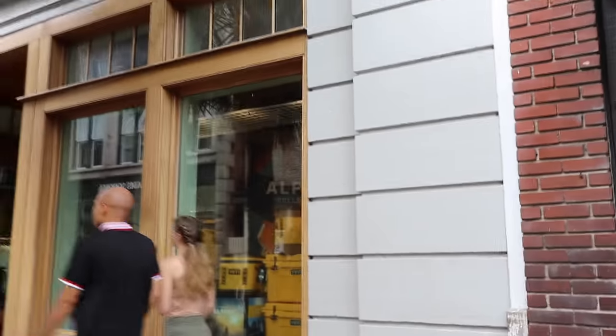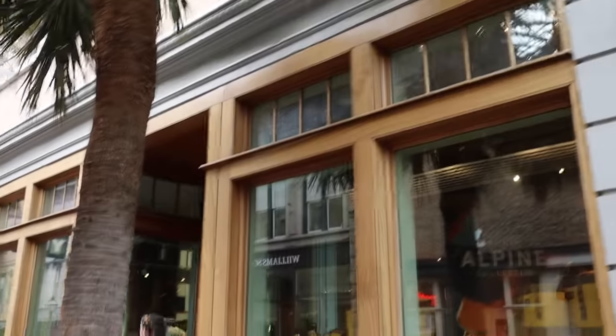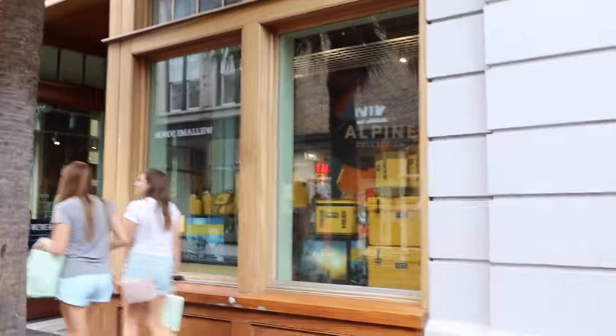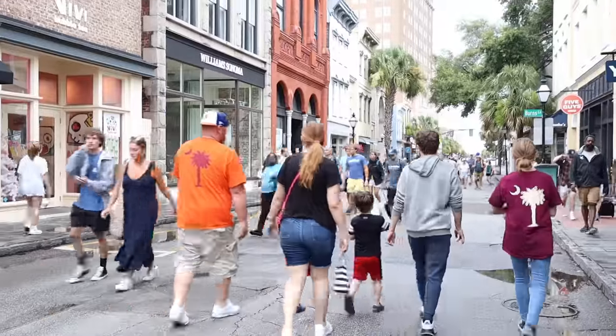Right, babe? Oh, look at my Yeti backpack that I want. This is a Yeti store. That yellow is gorgeous. Wow, that's nice.